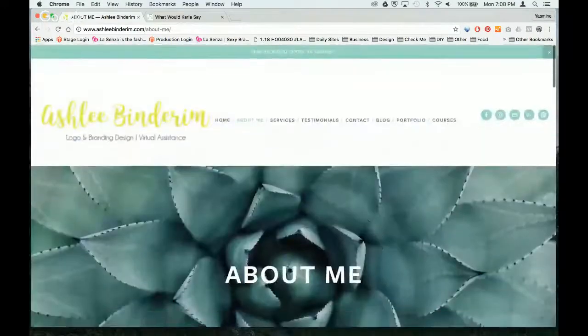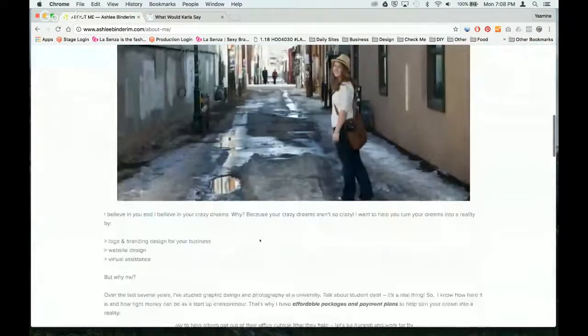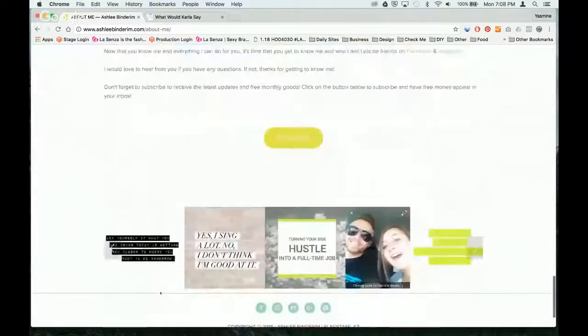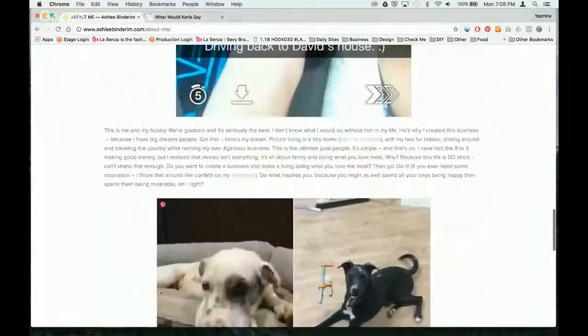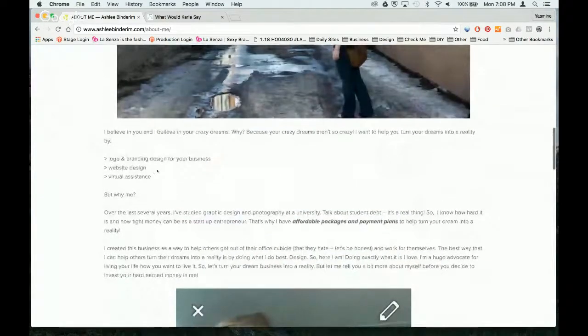All right, so again, love the images, About Me. Love the image. This is great because people who are scanning, they'll look at the images and they'll get a really good idea of who you are. One thing you might want to do though is use headlines.